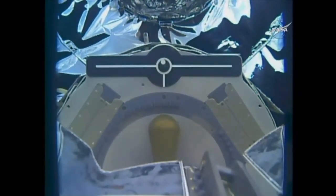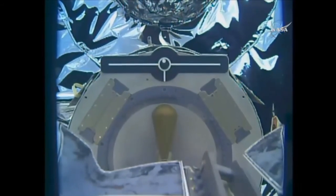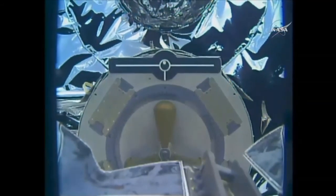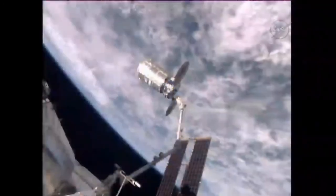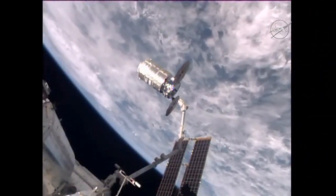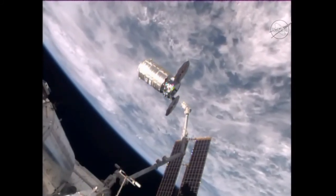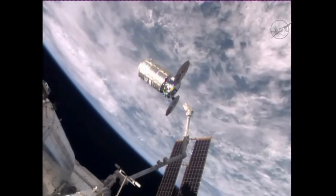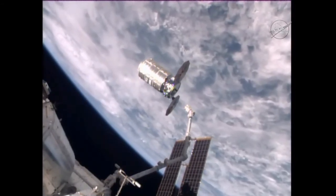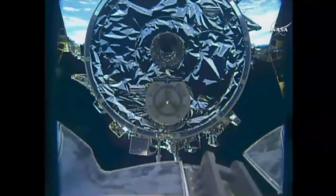And the robotic arm now backing away from Cygnus while the vehicle sits in free drift still. Again, the release coming at 6:26 a.m. Central Time, 7:26 a.m. Eastern, while the International Space Station was flying just over the eastern part of Bolivia in South America. So Cygnus now flying free, the robotic arm going to back away to its final park position, at which point Cygnus will fire thrusters under control by the teams in Dulles, Virginia, the Orbital ATK flight control team.